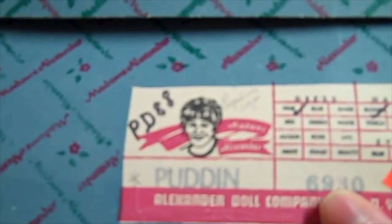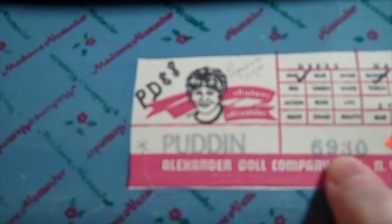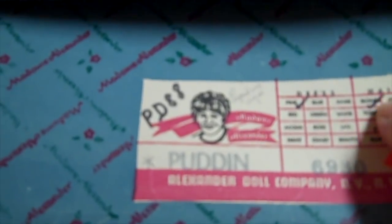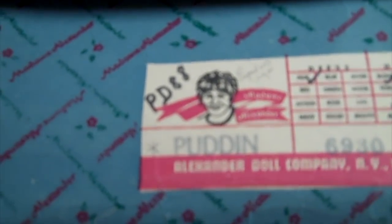But she still has the boxes marked Puddin'. I don't know if that's her number, 6930. I'm not sure what that is. Dress is pink, hair is blonde. They didn't check the eye color, whether they're blue or brown. My baby up there had brown eyes. But I got it at Gigi's Dolls and Sherry's Teddy Bears in Chicago. The price is still on there. She was $95.